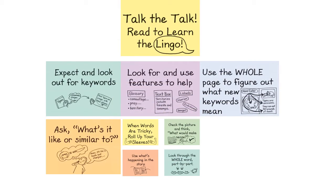So, boys and girls, we have a lot of new strategies, but don't forget some of these old ones. When words are tricky, roll up your sleeves and use what's happening in the story. Now, we're not reading stories, but we still were able to look around at other parts of the page to see, oh, yeah, there are clouds, and it looks like they're swirling around, and some of the other words have speed and miles per hour. And it says here, check the picture and think what would make sense. Well, that made sense to me.